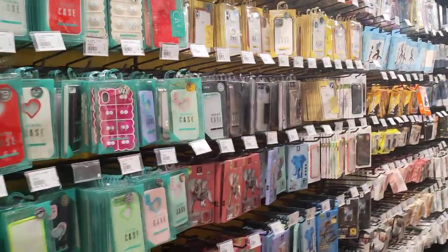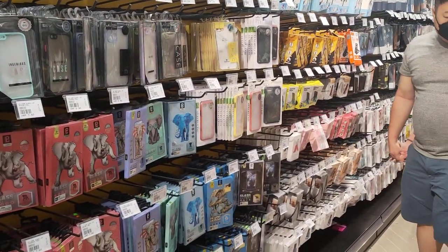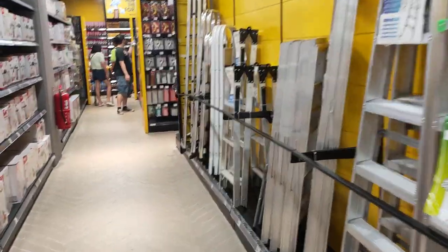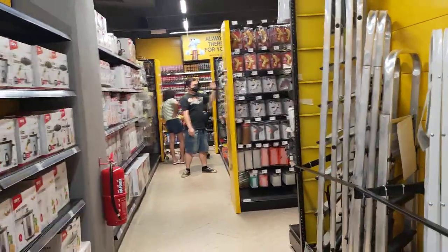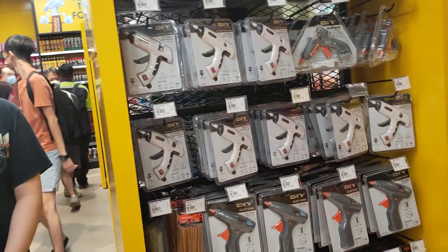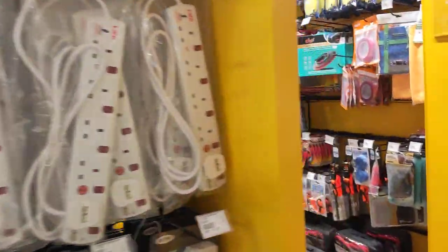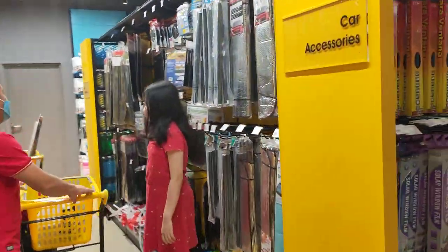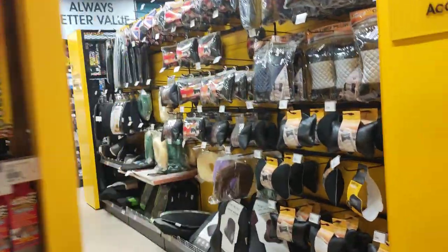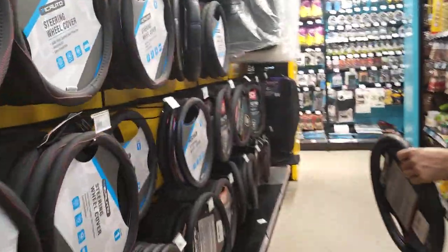Maybe I should look for an Oppo casing. Let me pause the video and continue. A lot of leather. So we're gonna go all the way one round and turn to the other side to go up. Here are all your electrical stuff. More hardware stuff. Amazing huge store. Food corner.